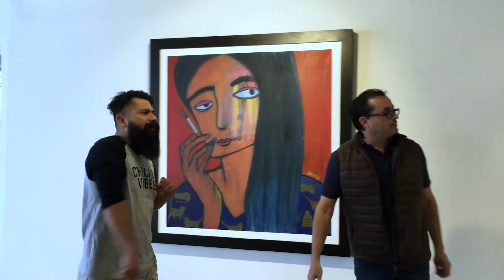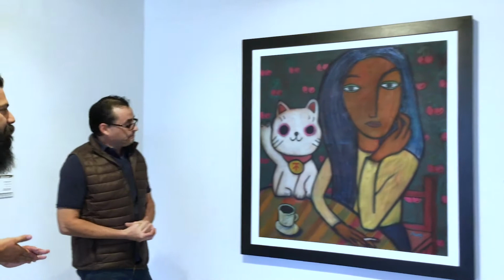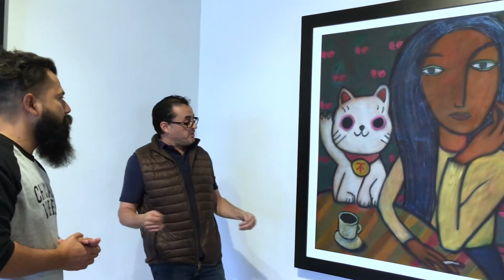Let's talk about that one. I like that one with the cat, with the Asian cat. Well, this one is a remake of a painting I made maybe three years ago. It's called El Fruto del Cerezo. I don't know the English translation. Cherry blossom fruit or something like that. Maybe at a cafe or in her kitchen.